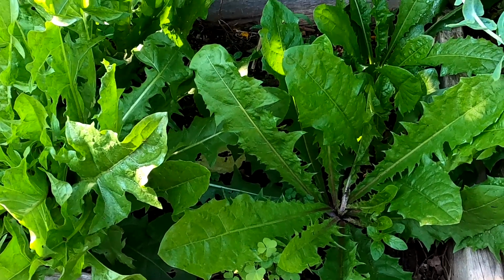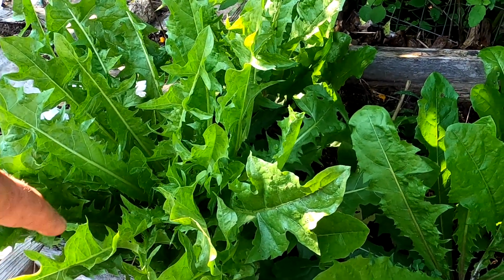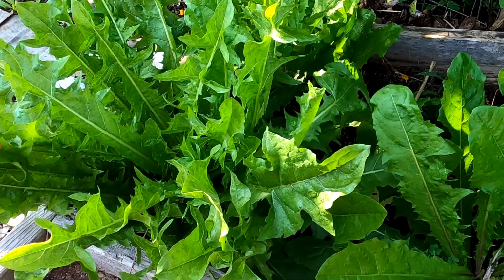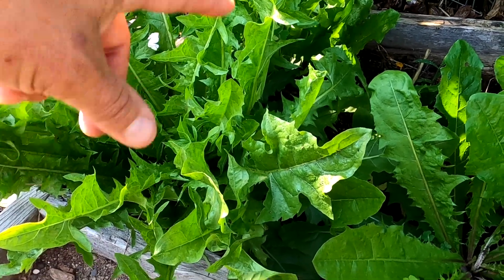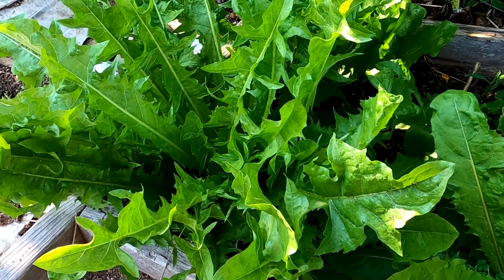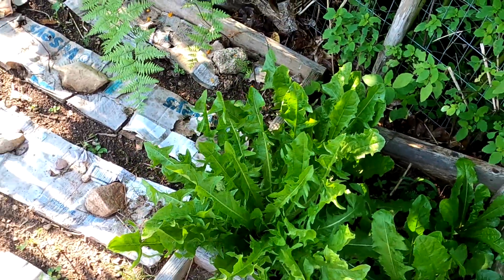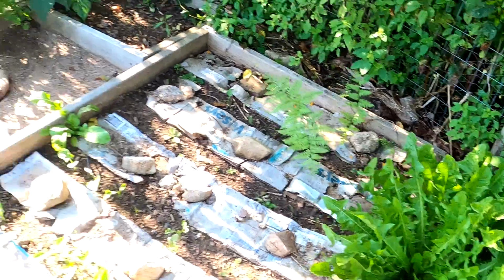Flavor-wise, they taste like dandelion greens. I imagine they're somewhat milder than a dandelion green, but they still have that really strong bitter taste. If you're going to put it in salad, just put a little bit in. I like chopping it up and adding it to various kinds of pasta dishes. For some reason, the flavor comes across really nicely with garlic and tomato and all the strong flavors that can go on a pasta dish.